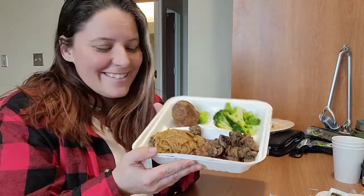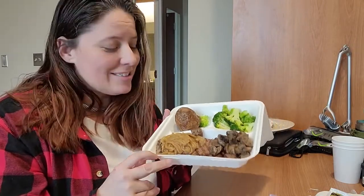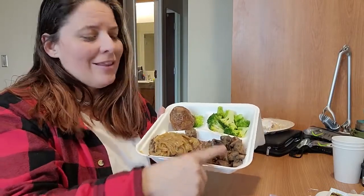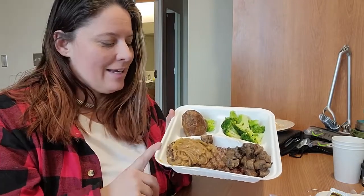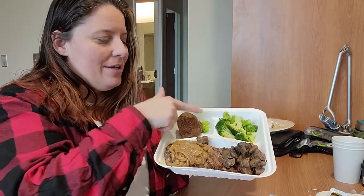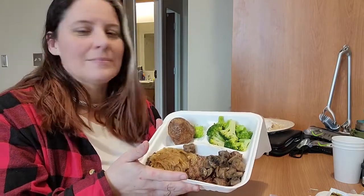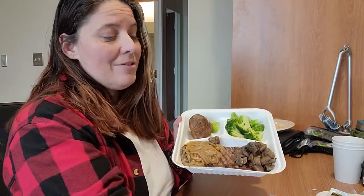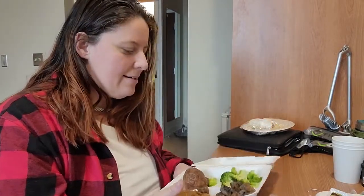Steak night. So I've got a steak, and it seems to actually be cooked rare, which is what I like. Well, they kept in a spoonful of mushrooms and onions, a potato, and some broccoli. They didn't have any sour cream for my potato, but I have some butter here from my pancakes the other day. So it looks pretty good.